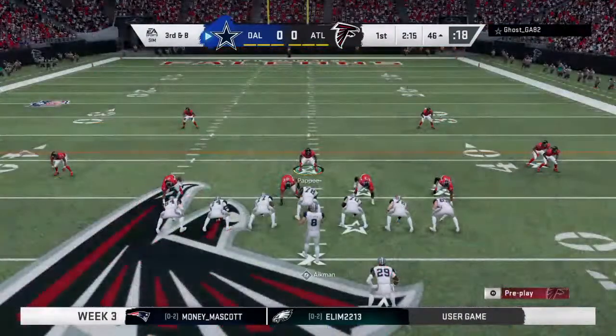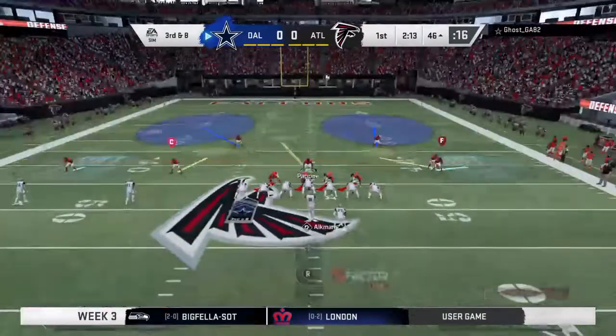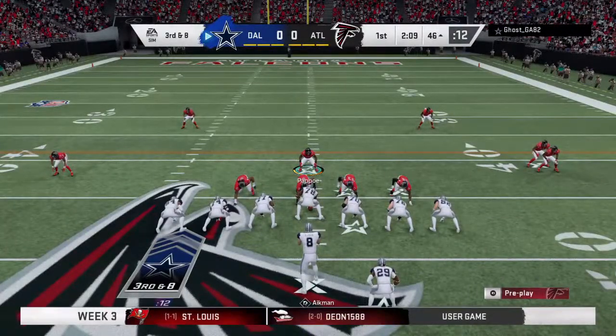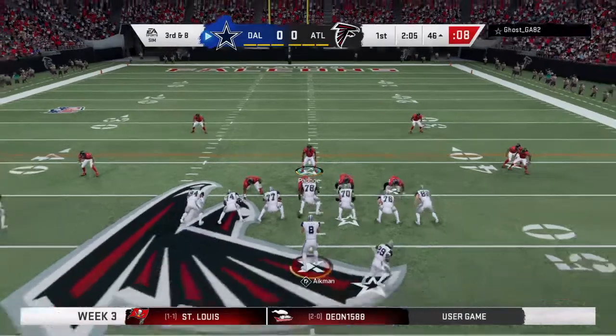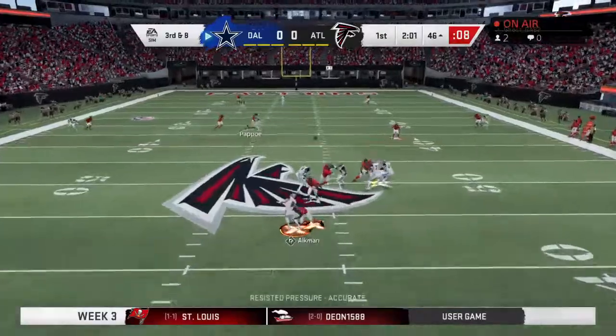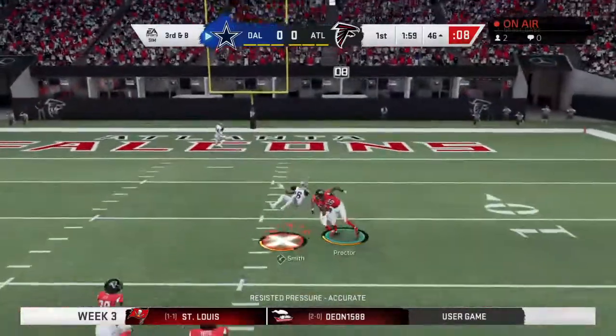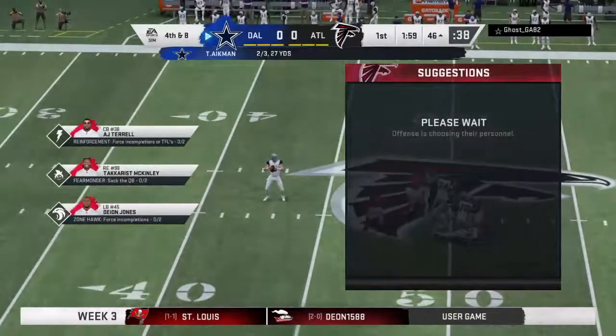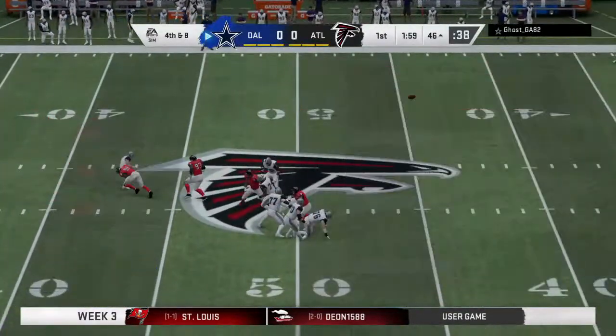And they'll need the 39 here for a first. This is 3rd down. On 3rd down, Aikman. Looking here for Smith downfield. And that'll wind up incomplete. Bold play call there. Now it's 4th down.